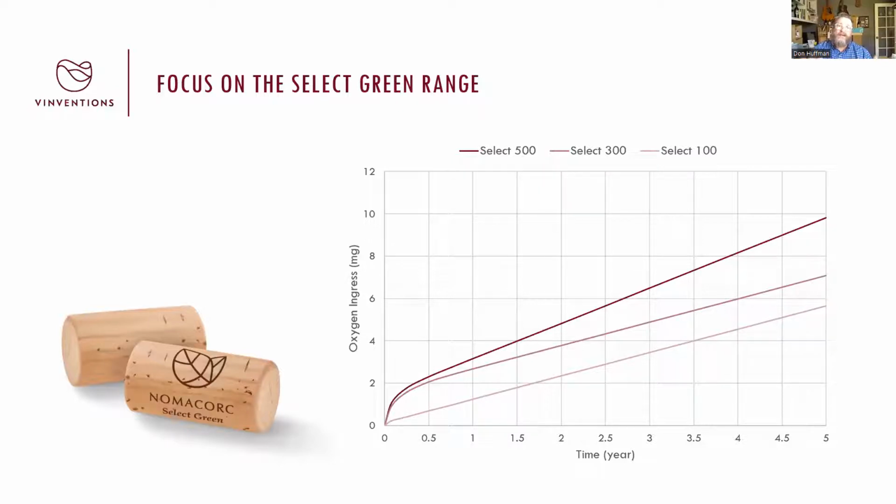And then if you've got a bigger, bolder wine, the Select 500 is really demonstrating what is an average of a natural cork. And I say average, and I'll show you a graph later, because as you batch corks, they're not all the same. And I think you've all figured that out by now. These closures are really talking about a rifle shot approach to oxygen management.